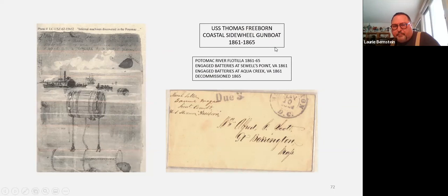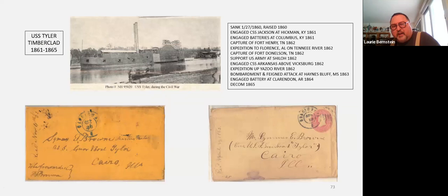Tyler was a timberclad. It was famous primarily for the early battles of the Civil War, particularly Fort Donelson. That's where Grant got his name, Unconditional Surrender Grant.